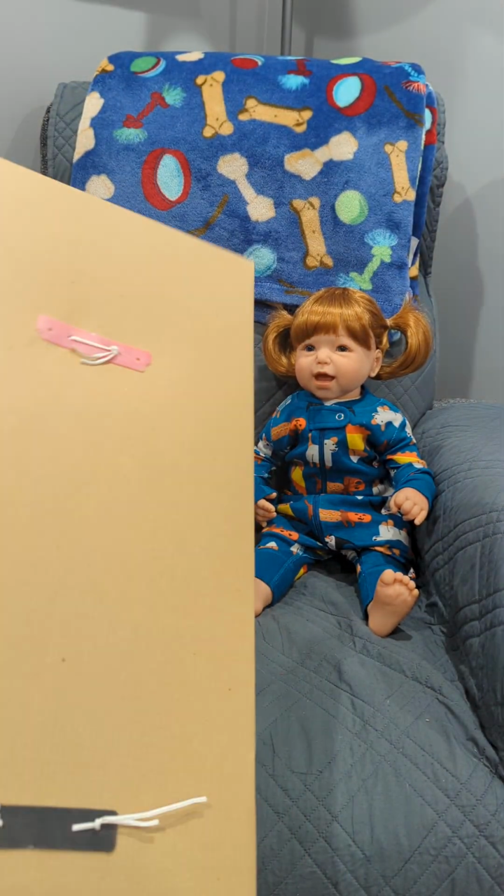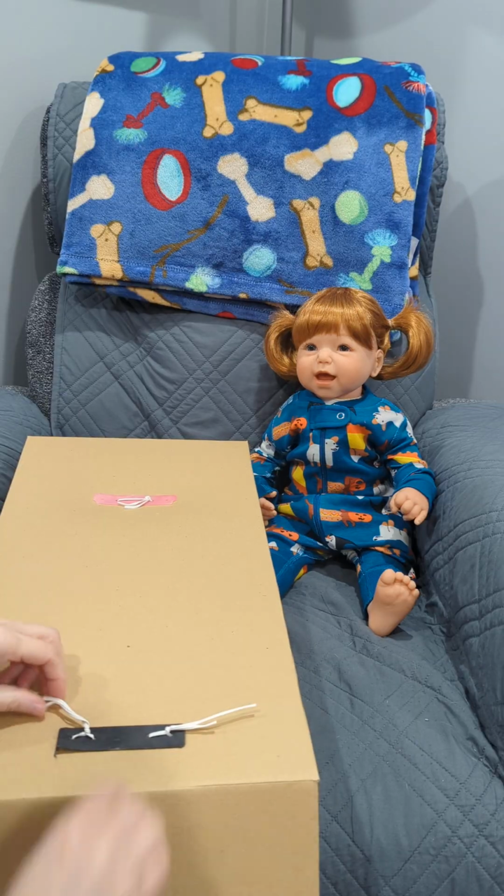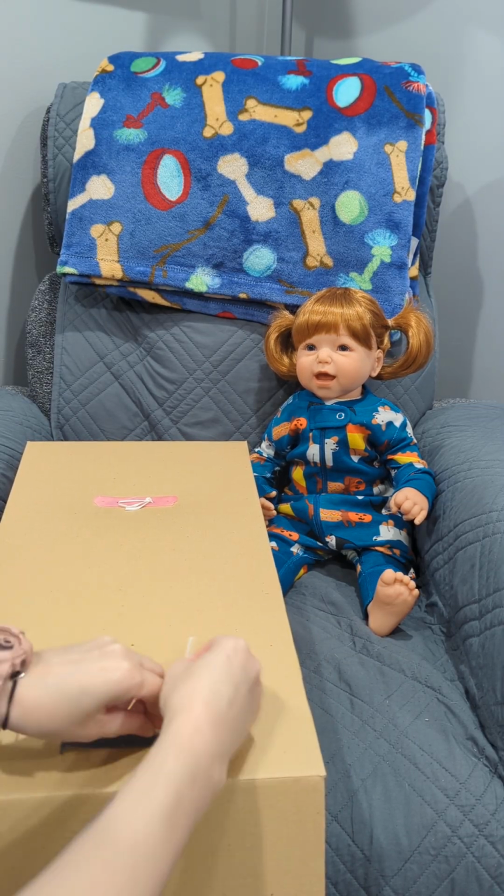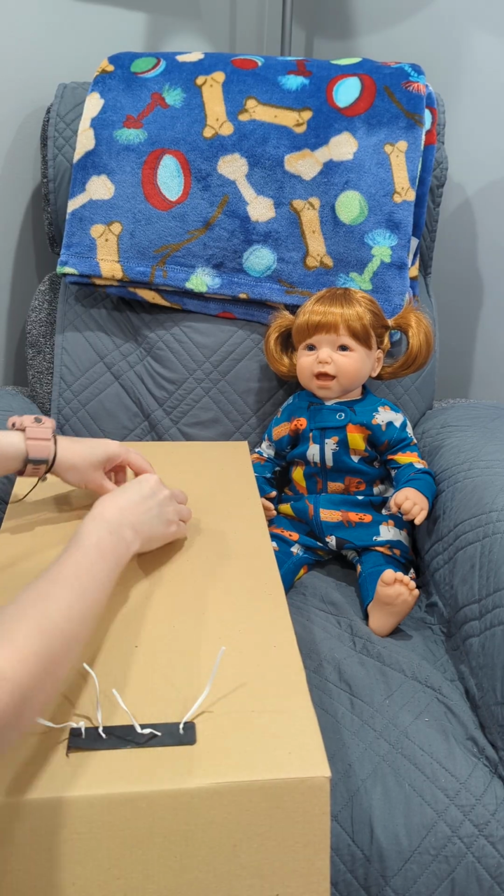Let's see. How is she? So yeah, she's in here only with a couple little metal twist ties. And she's very cute.